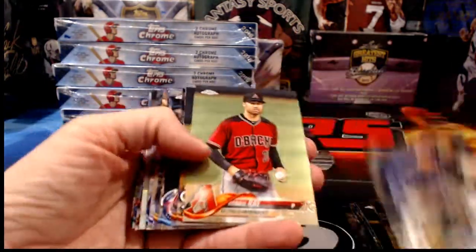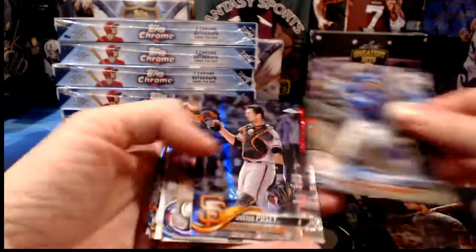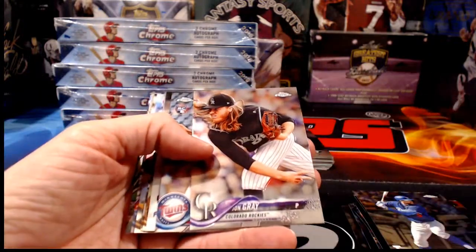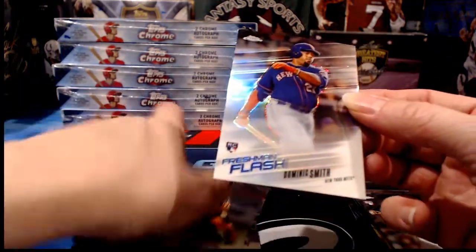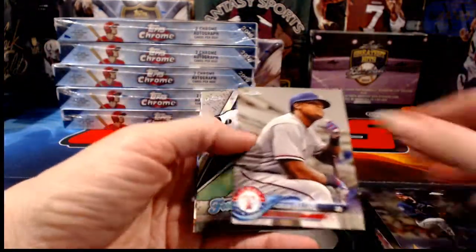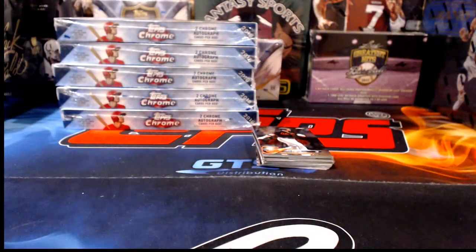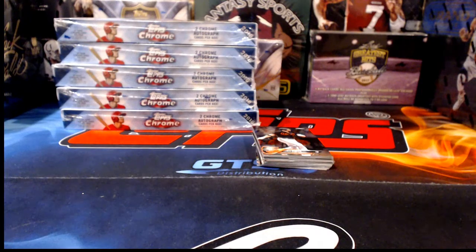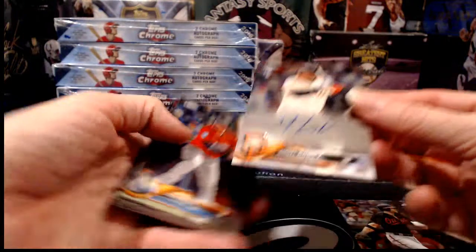Jacob Faria, Future Stars. Buster Posey with the pattern that I cannot remember the name of. Freshman Flash Dominic Smith. I was just making sure that Freshman Flash wasn't numbered because, hey, this is my first time getting into here tonight too. So I'm going right alongside you, figuring out exactly what we're looking for each time.